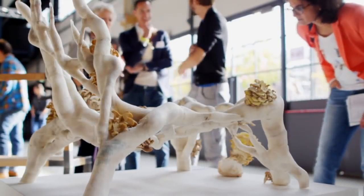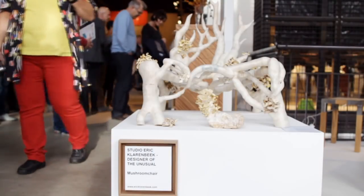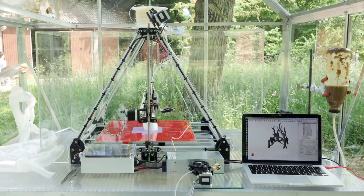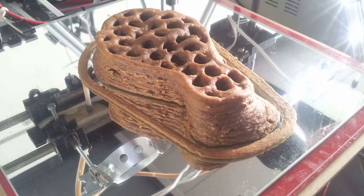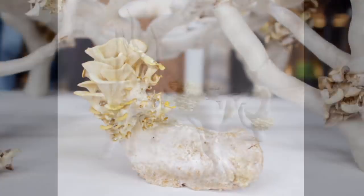Number 4. This Dutch designer makes chairs and other furniture out of edible mushrooms. Apparently, he actually uses a 3D printer infused with fungus to achieve this effect. He believes it's possible to build more complex structures like houses using this same technique.